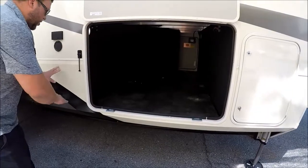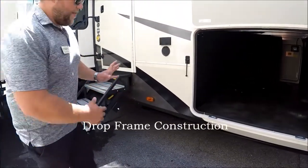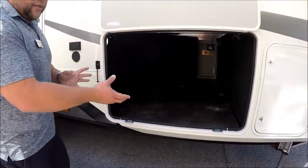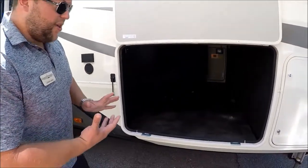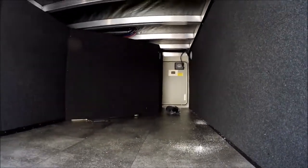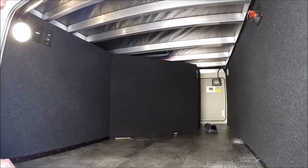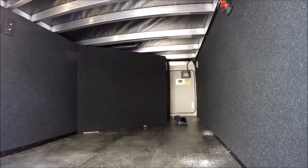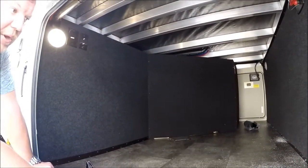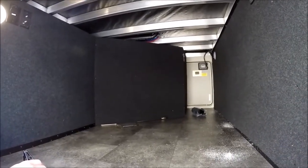We're using a drop frame construction. We're going from a 12 or a 10-inch I-beam down to a 10-inch I-beam. That 10-inch I-beam, as opposed to a lot of other manufacturers using 8, really adds a lot of extra structural integrity and a stronger super chassis. When you drop the frame, you can double the pass-through storage, so you have a lot more up here. You can notice how clean it is and the attention to detail in the craftsmanship at Grand Design. Every single Solitude and Grand Design product has to pass a 230-point inspection, our 100% pre-DI process that is absolutely mandatory.